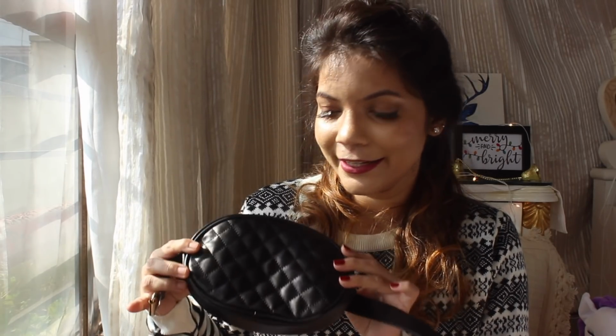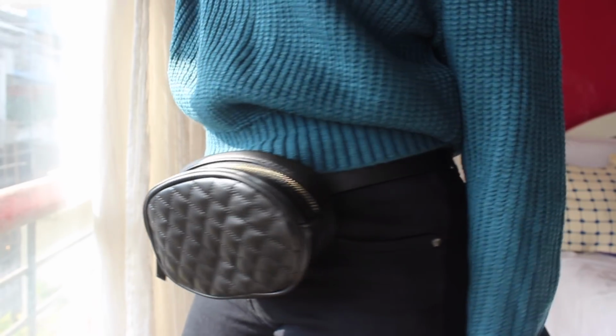Next up in this haul is this really cute bum bag. It's this black colored quilted detail bum bag. It comes with a golden colored zipper, and obviously it goes around your waist like a belt, so it has this belt going on, and I love this. It's really cute and adorable. So there's a story behind it.